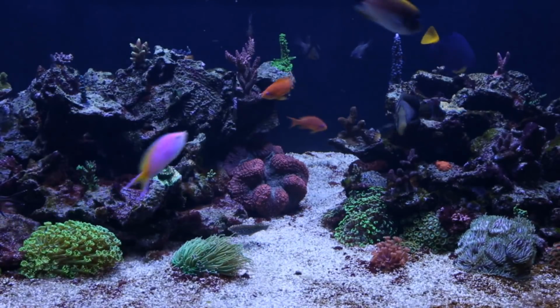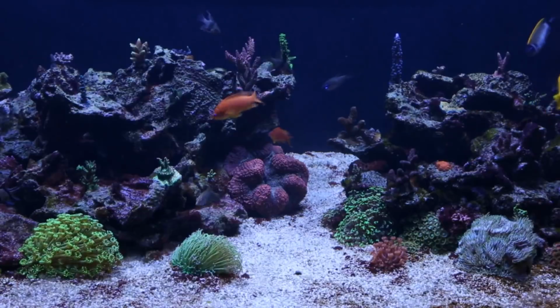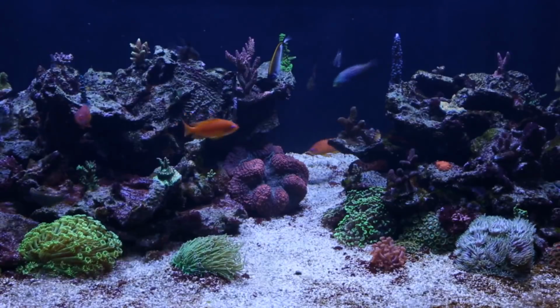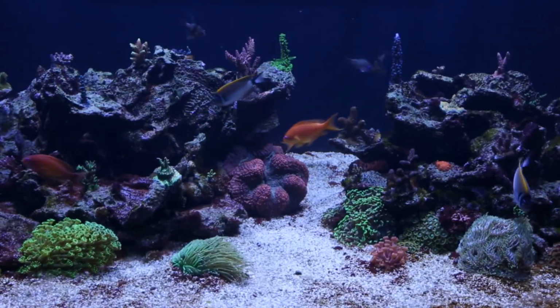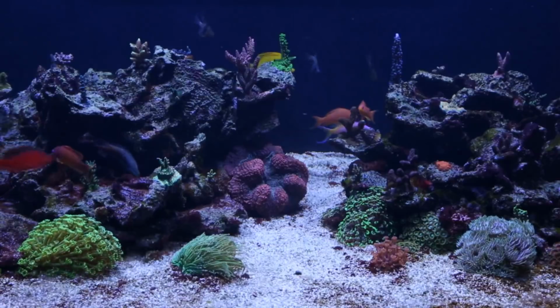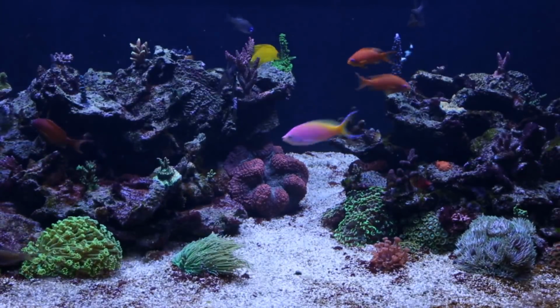And it's really all the things that I've accumulated in terms of knowledge over the years, and what's worked and what hasn't worked. There's a lot of things that I've run into that have made me a better reef keeper, especially with this tank. I don't know why, but this tank has been a lot more of a challenge than other tanks.